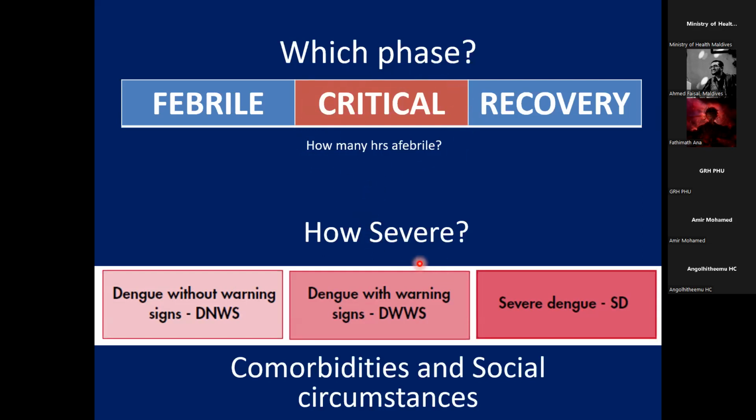The second question is how severe it is, because according to the severity, you can know where to manage the case. Those without warning signs, you send them home with advice on when to come back and what to look for. Those with warning signs, you have to admit, closely monitor and do the interventions accordingly on time. Those who are severe, it's not a case for health centers. Most probably you need to at least send this patient to a secondary center, or even a tertiary center sometimes. So it depends. And also those who have comorbidities, like I said, thalassemia, pregnancy, infancy, those you need to admit.